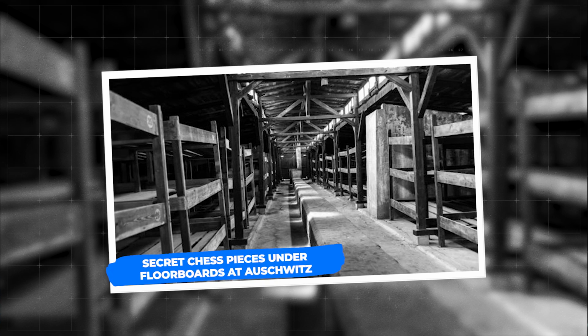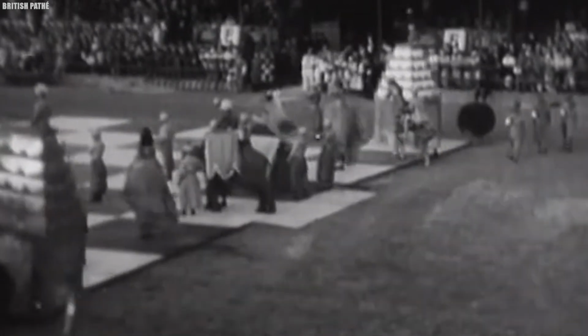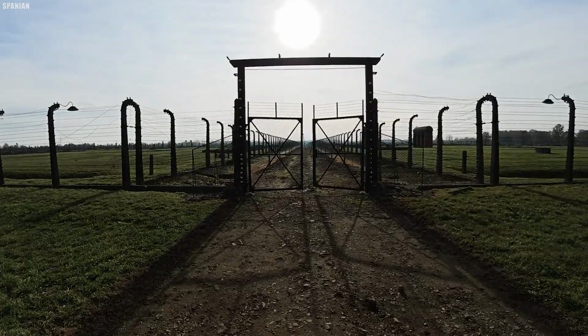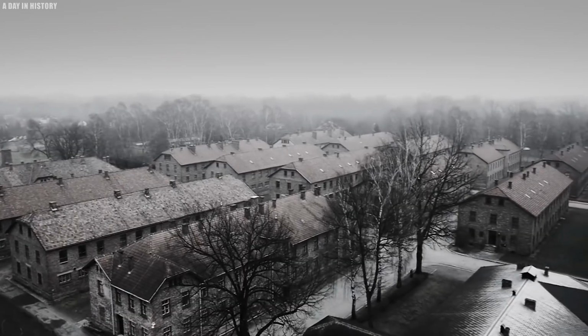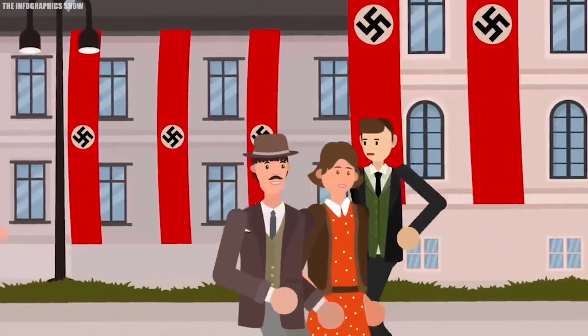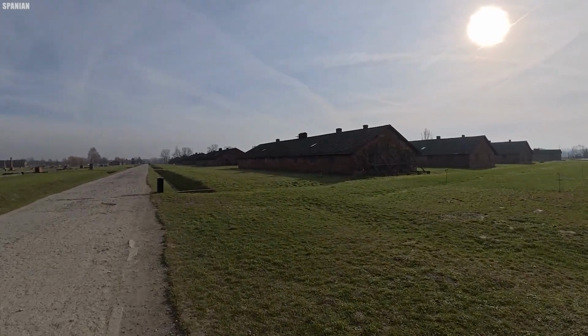Secret chess pieces under floorboards at Auschwitz. But sometimes, historical finds aren't just about beauty or daily life. They also reveal moments of unimaginable suffering, like the discovery of a small chess set in the heart of Auschwitz. Auschwitz concentration camp was set up in 1940 by Nazi Germany, originally as a prison for Polish people. But over the next few years, it became one of the most deadly camps.